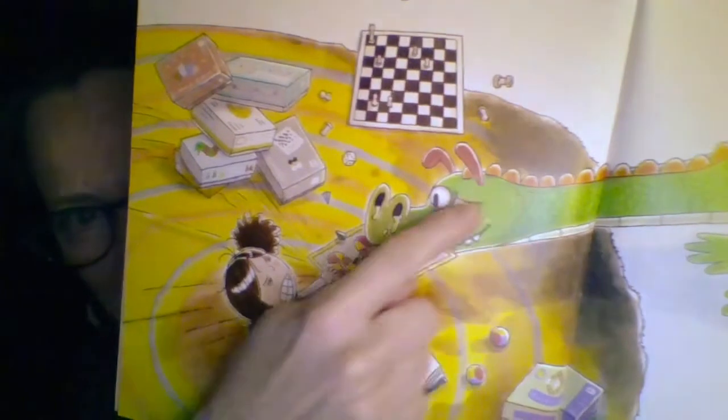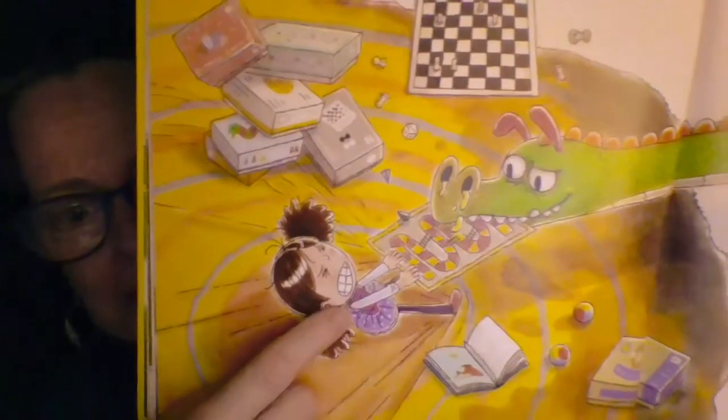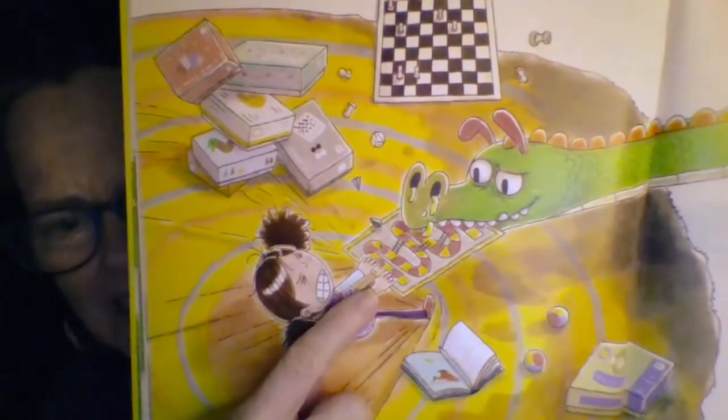Great! Your dragon is now sufficiently entertained, although all the fun is mostly likely wearing him out. Oh, uh-oh. The dragon wants to eat more, so here's a picture. Here's the dragon, and he's trying to eat one of the board games, and the little girl is pulling the other way. No, no, no, don't eat the board game.